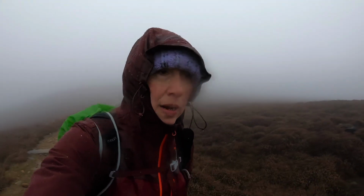And it's a bit old, misty on the views front, so not the most exciting of hikes when the visibility is a bit shit, really. There you go, make these decisions, don't we? Right, push on.